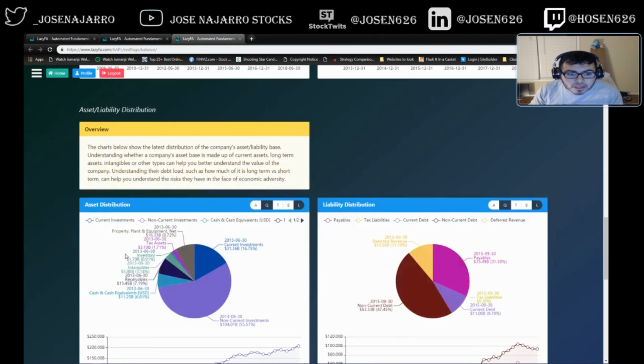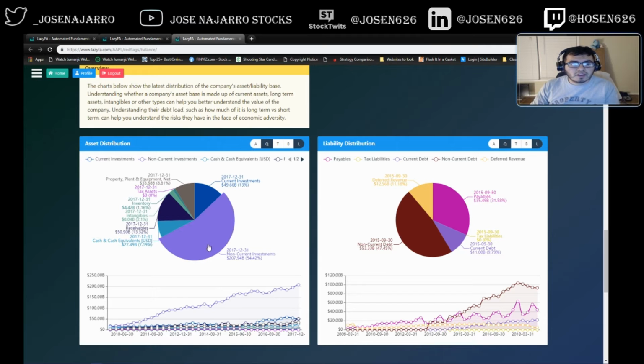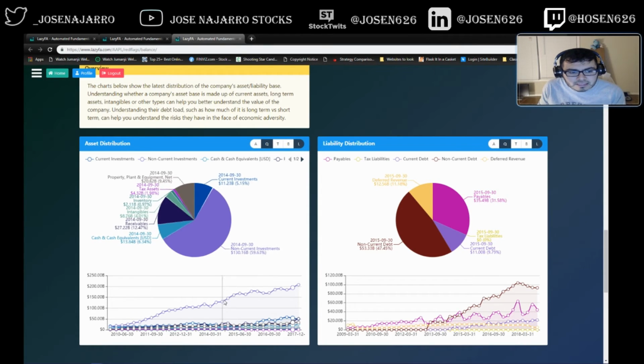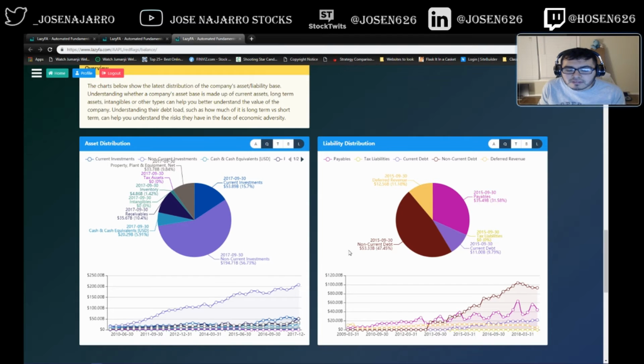If we scroll down, next we want to take a look at asset distribution. I do like its asset distribution, how most of its assets are non-current investments. So it's just investments that are not due anytime soon. That's 55%. The next biggest is 13% on current investments, and the next 7% is on cash and cash equivalents. So I definitely like this. The company's assets are investments, unlike other companies where a majority of their assets are property, plants, equipment, and inventory. This company's assets are true assets, investment wise. We can see its non-current investment increasing over time, and a quarter ago it was 194, where now it's 207 billion. So we definitely see that increase.